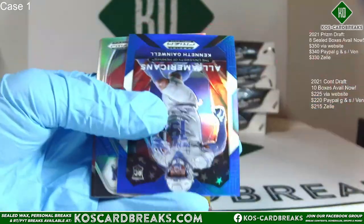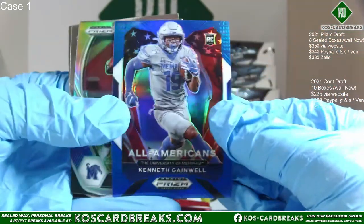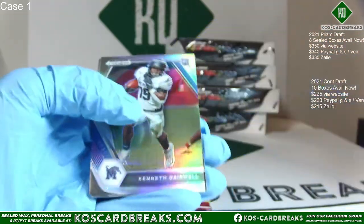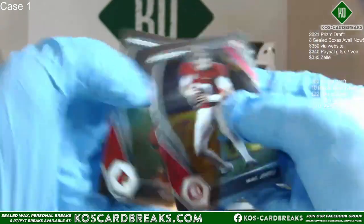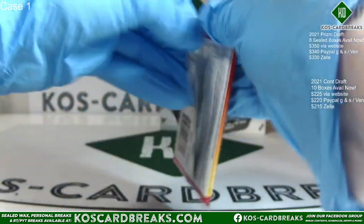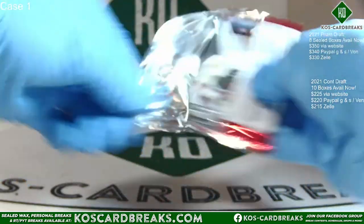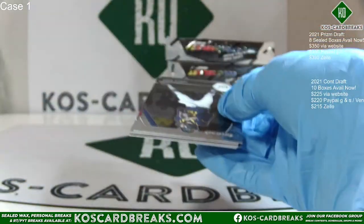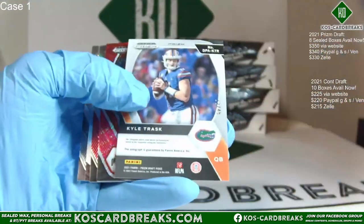Kadarius Toney, red wave. Kenneth Gainwell, blue. 16 of 199 for Gainwell, All-Americans. Kenneth Gainwell again, silver. Mac Jones and Javian Hawkins, base. And if you do want to get any sealed box of this, there you go on the right. There's our prices, different ways we can give you a little better deal.